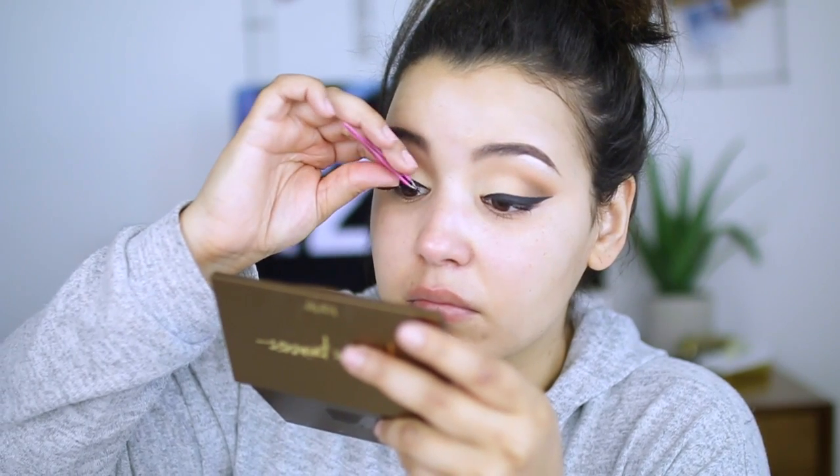Then for mascara, I went in with the TARTE mascara, which is my favorite mascara at the moment. I feel like I don't even need to wear falsies when I wear this mascara, but since I have intense eyeshadow, falsies are definitely necessary. So I went in with the Esqido Voila Lash.